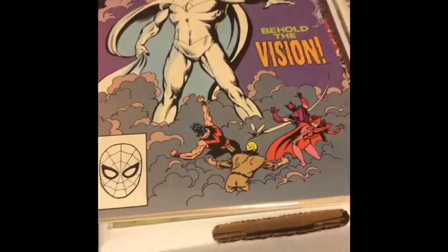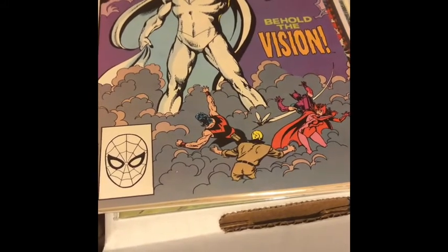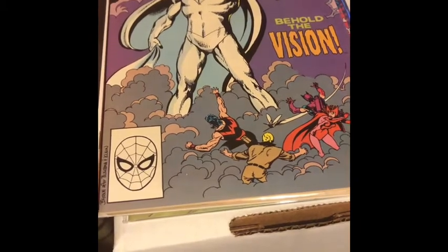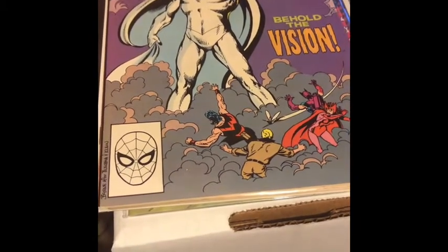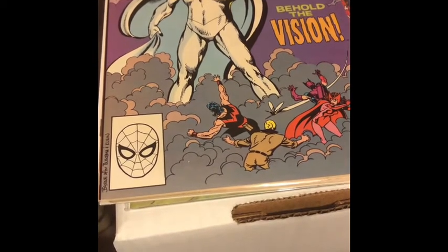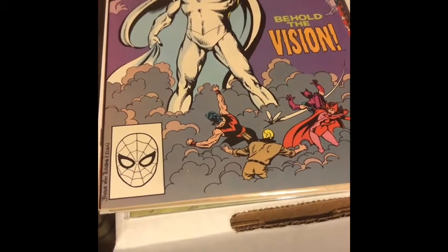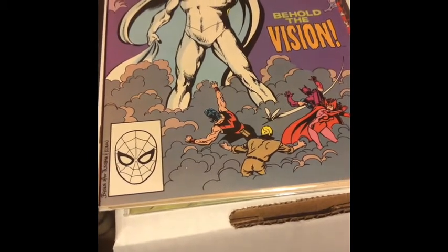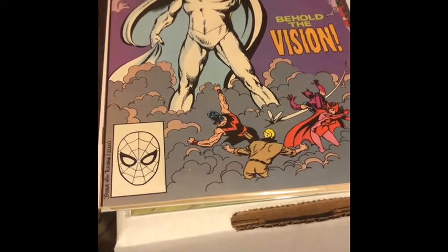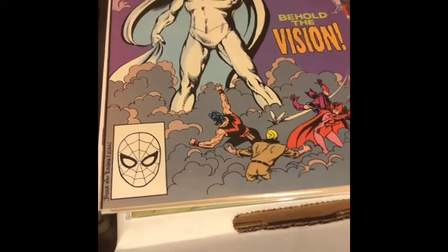Here's the first appearance of the White Vision, the West Coast Avengers. It's an homage to the first Vision, which is a pretty pricey book. I know Jay and Silent Bob had one on their eBay thing, and it was a lot more money than I thought it was going to be. And I'm still trying to collect my X-Men, the first Uncanny run. And I'm like, well, if I spend $200 on this book, I could get like a first Juggernaut, or I could get something relatively close.